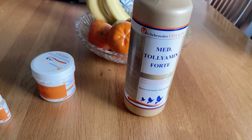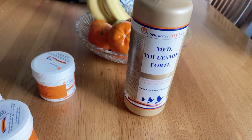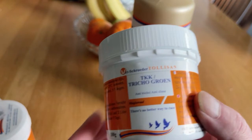Right, so the next product I'm going to show you is what I use, and I only use when I'm racing. This is it, because I want my pigeons to be cleared of any ailments. And I don't care what other flyers tell you, but I know all the best flyers. All the people that win, they all make sure the pigeons have had them treatments for coccidiosis, canker, respiratory.